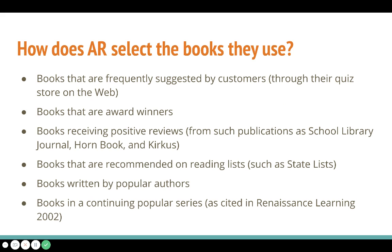So how do they select these books? The writers of the quizzes make book selections based on whether there is enough content for them to create at least 5 good questions about the book. The quiz writers are people with educational backgrounds, teachers and authors, and some librarians may be quiz writers. Also, they select books that are frequently suggested by customers. They're award winners. They receive positive reviews. They are recommended on reading lists. They're popular by authors, and they continue in a popular series like The Hunger Games or Divergent.